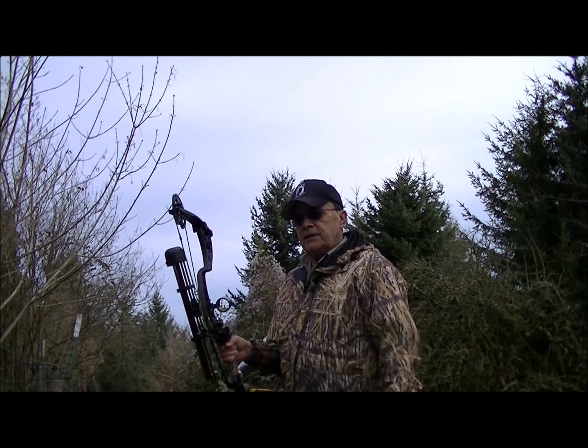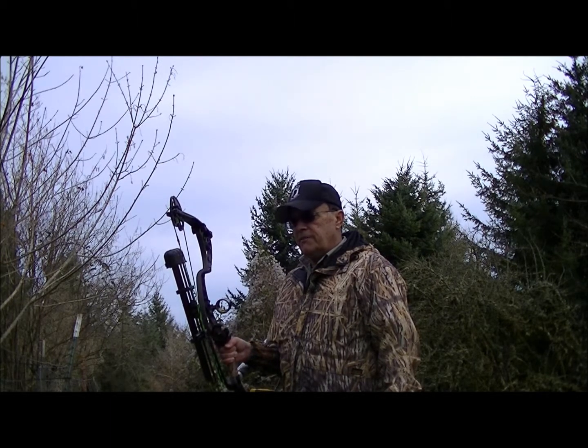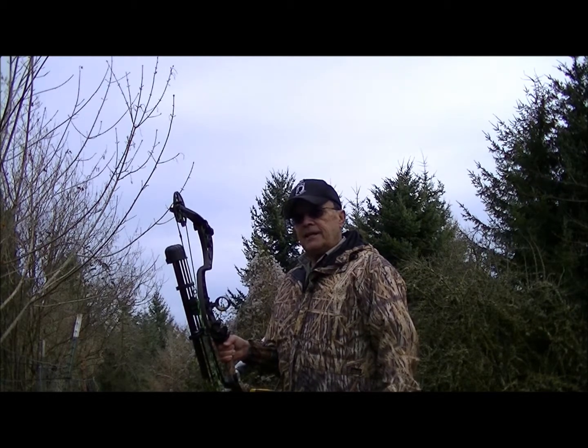There were some younger bucks that look better this year, but we're looking forward to chasing these Columbia blacktails here in the Willamette Valley outside of Clackamas County.